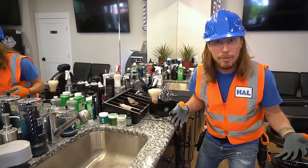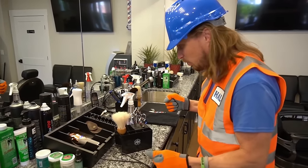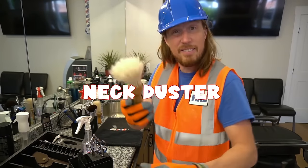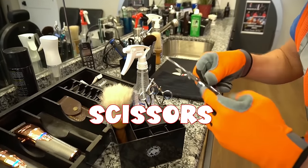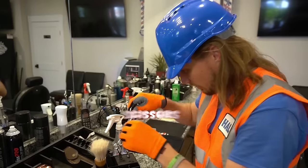Oh, wow. Look at all of this cool stuff. Have you ever been to a barber before and got your hair cut? It's totally awesome. Let's see. This is awesome. It's called a neck duster to get all the hair off of you after you're done. That's really cool. Oh, and look at these scissors. You gotta have scissors to cut hair.